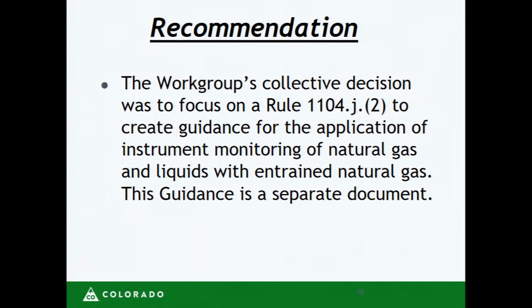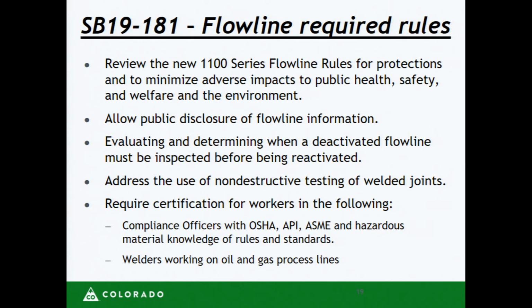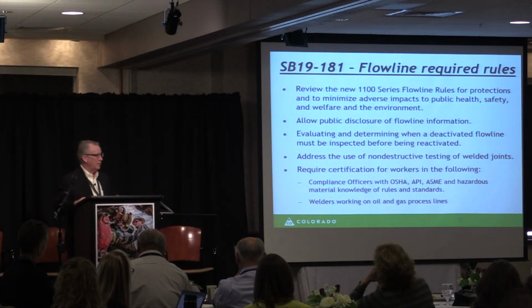The work group recommendation was that we create a guidance on how to use those instruments. And then the 181. The first thing we need to do is audit the 1100 series rules on flow lines from the perspective of public health, safety, and welfare. So that's task one we need to walk through. Also, 181 requires full disclosure. Right now, everything is disclosed except the mapping. So that will need to be released, or that would be my guess, is we now need to release the mapping information. The rules right now say that the local government can have it upon request, with a confidentiality agreement. That's my interpretation, my guess at this point in time. We'll have to walk through the process, but I think that confidentiality would be removed.